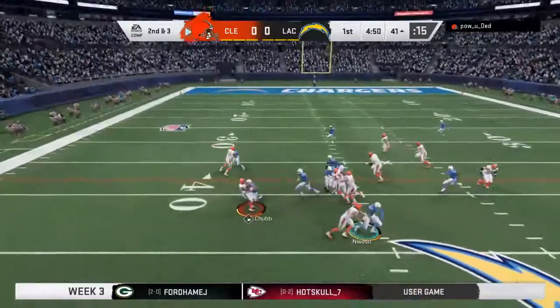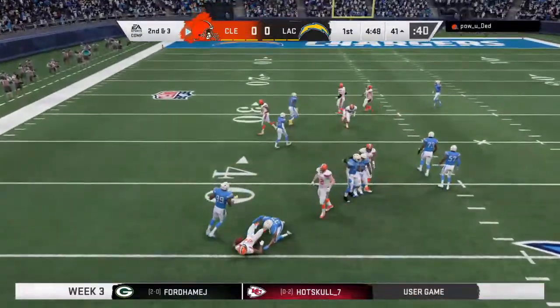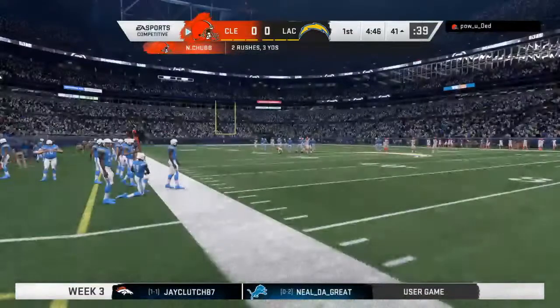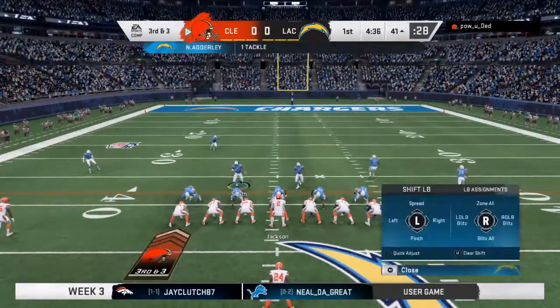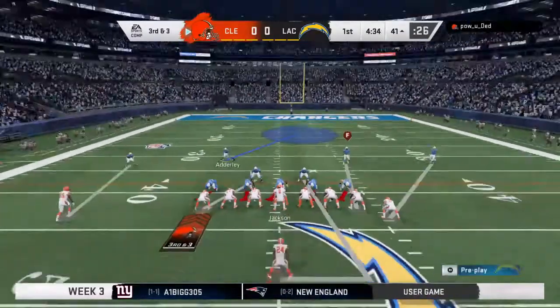A run for Nick Chubb. Looking to find a lane, but he can't. Reined in at the line of scrimmage. Call it no gain that time as it's going to leave him with a 3rd and about 3 to go.